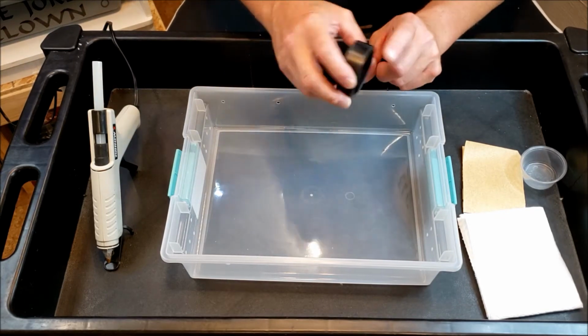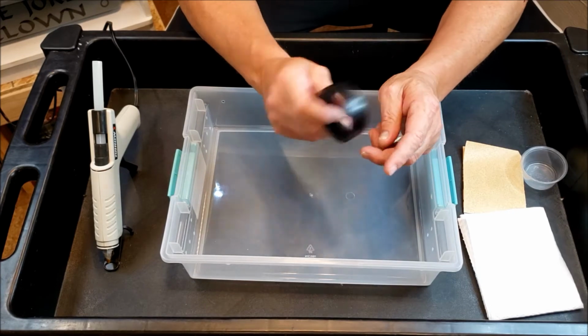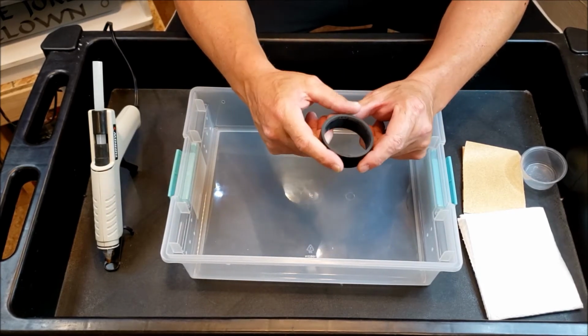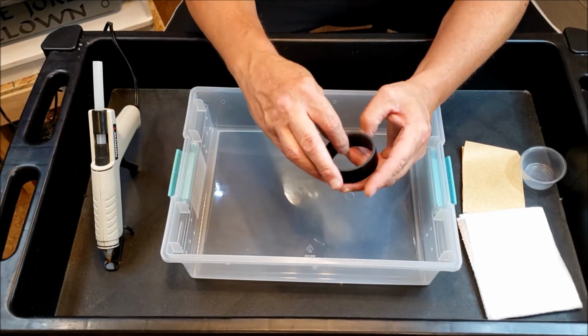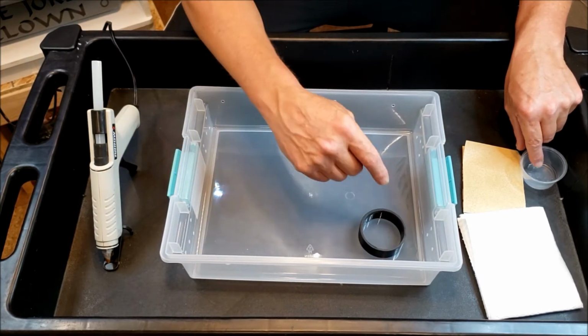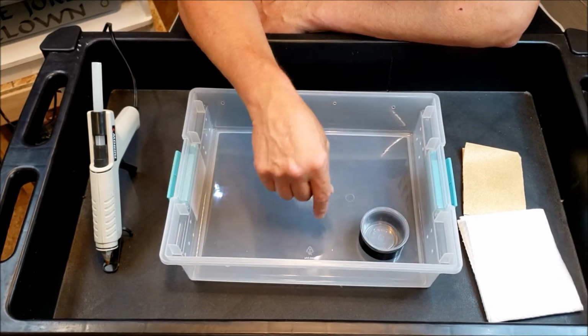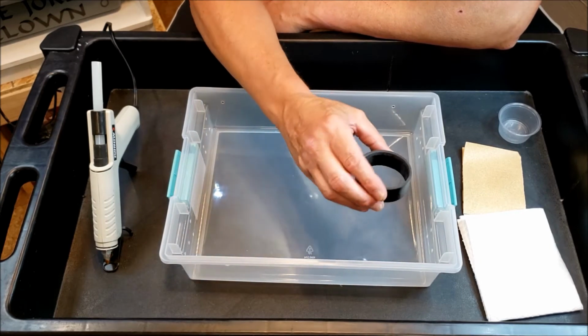So what I did is, this is like a 2-inch piece of PVC pipe. It doesn't matter, PVC. I just cut a little section of it, and I did bevel the inside with a knife, and I sanded it a little bit. What I'm going to do is hot glue down that little ring so that when I put the water dish in there, it stays and he can't knock it over. So that's my DIY water bowl ring.